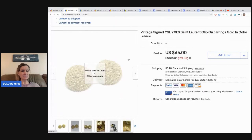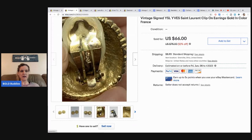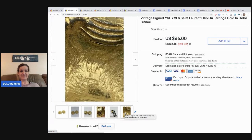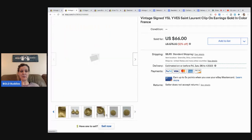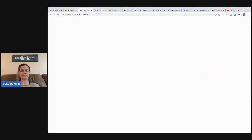And then I sold this pair for $55. This is the other pair in the picture, and again, they've got the same markings. I was shocked at how well they cleaned up because they look fantastic. So, yeah, must be a really high-end expensive brand. So I sold those for 55 plus shipping.